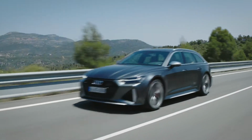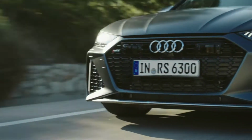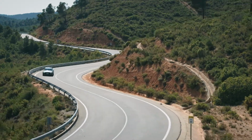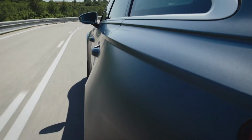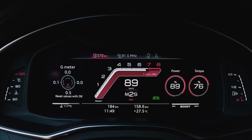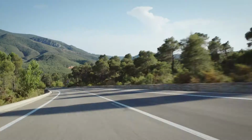High-performance station wagons have a long tradition at Audi. The sporty RS models made their debut some 25 years ago. The RS6 Avant is already in its fourth generation. Since those early days, its appearance has become downright brutish. That's backed up by a bi-turbo V8 delivering 441 kilowatts of power and compounded by 800 Newton-meters of torque.